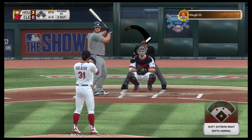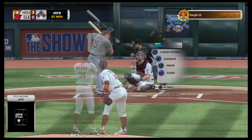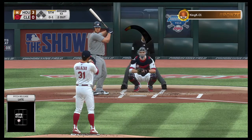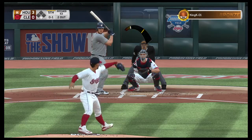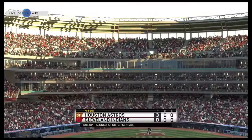Up next for the Astros. Digging in once again, Matt Adams. 0 for 2 on his line thus far. And a strike called at the knees. 0-1. Now a ball hit hard toward first, but a good play by the first base.